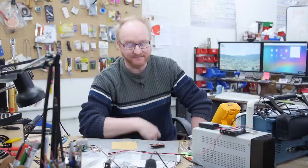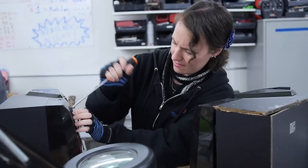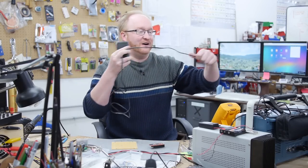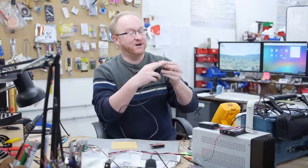Karen is trying to find some cool music and sound effects for the pachinko machine. In the meantime, I'm gonna start working on the electronics. So this machine does two things basically. It has lights, and it's also going to have sound. So I grabbed this Atari Jaguar power supply that I have laying around from all those years ago when, for some reason, I made an Atari Jaguar portable.